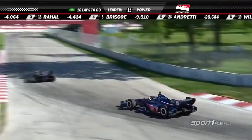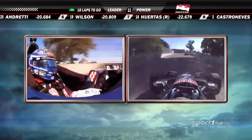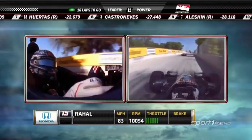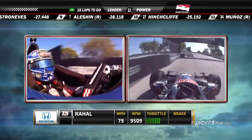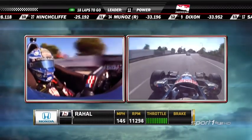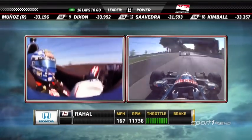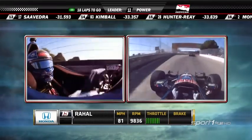Tony Kanaan, Graham Rahal. Racing for second and third. They're 5 seconds behind Will Power. We have watched Mr. Rahal wrestle that car today. He's had a real solid drive as we look at our Honda telemetry. On the gas so hard coming out of the turn. Now down the winding backstretch. Straight. Watch the speed climb here. Should be about 167. Just saw 168 for a moment. Back down through the gearbox. Now through the fountain turns.